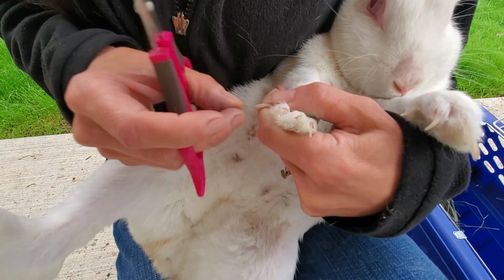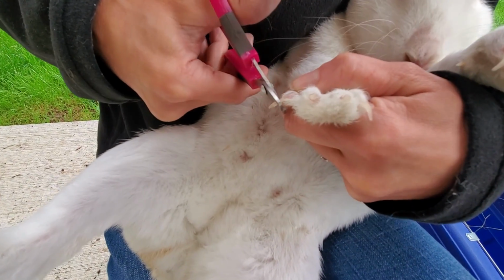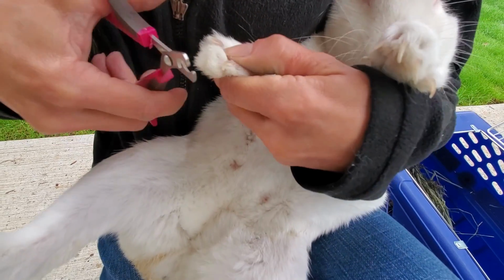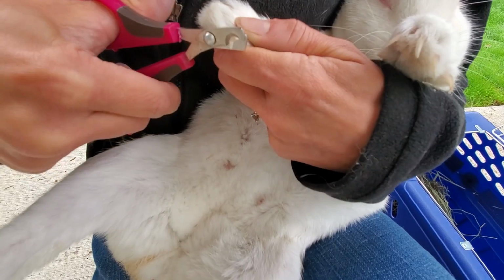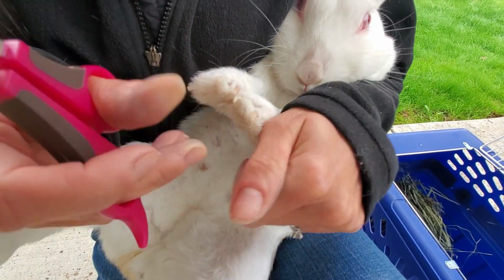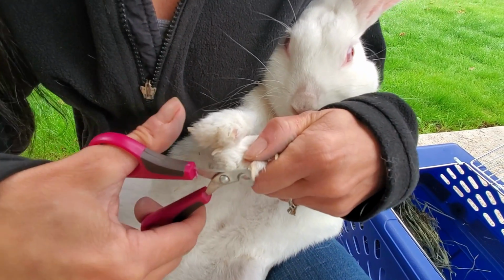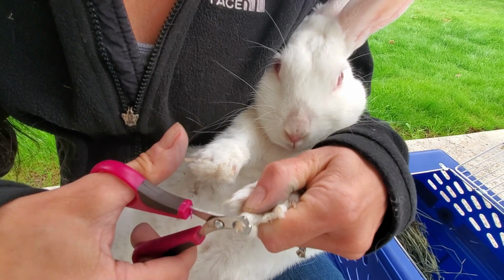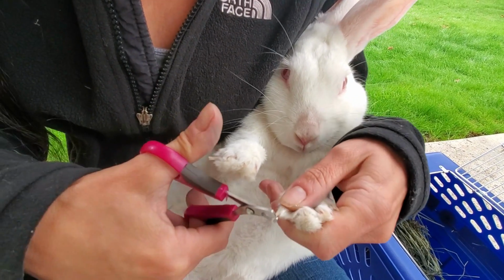Holy cow, you got some long nails. I don't think this doe has ever had a nail trim. She's 8 months old. She's a proven doe. If you're adding a doe to your rabbitry, see if you can find a proven one, which means they've had a litter successfully, but try to keep them under a year old.